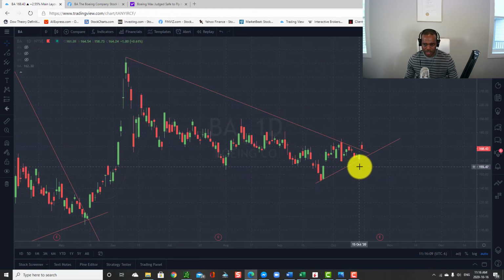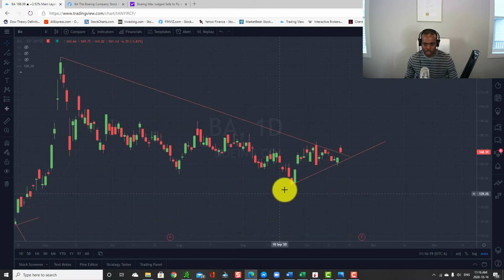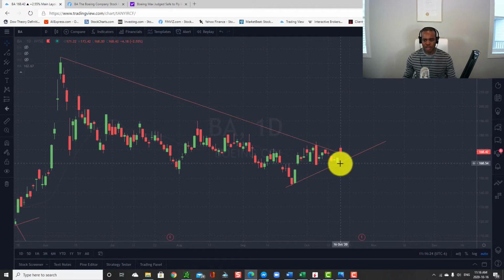So yesterday, the 15th of October, I took a trade. As you can see here, we had a nice hammer candle where the stock just held at this support level. As you can see the angle here already, so this was an easy support drawn in. So right here I took the trade yesterday. I got in at about 163, 164.